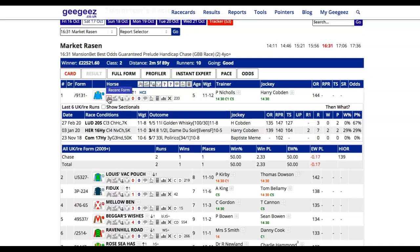I wouldn't be shocked if he's near the head of the market given the trainer form, but he does have the odd question and the odd unknown, including that handicap mark, including the ground, including fitness. Obviously, first run at the track.